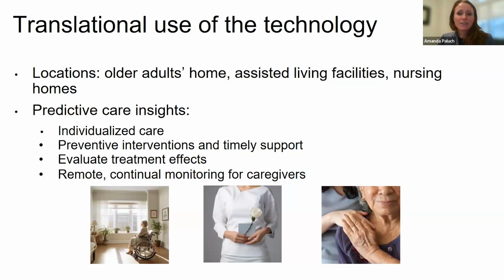And how can we use this? Some clinical implications are providing that individualized care, thinking about earlier preventive interventions and more timely supportive services. And then also thinking about evaluating effects of treatments. So treatments could be when somebody's in physical therapy, a new medication, a surgery. So not just understanding pre and post, but throughout a therapy, how are people responding? And then also the Butler device, if we're able to identify frailty, it can provide comfort of remote continual monitoring for both formal and informal caregivers.